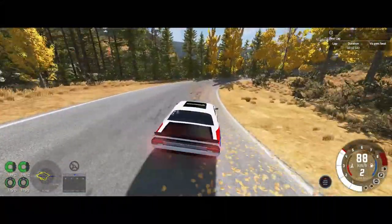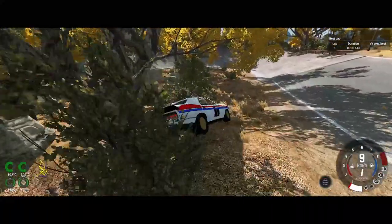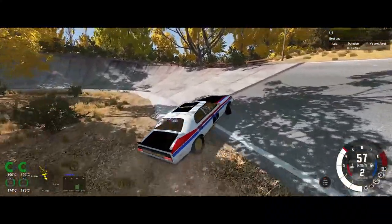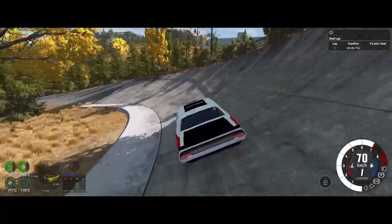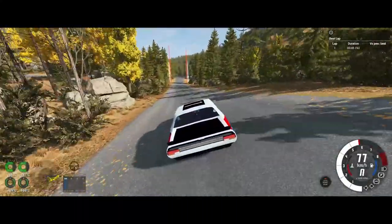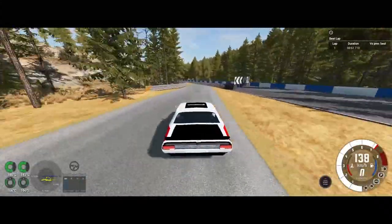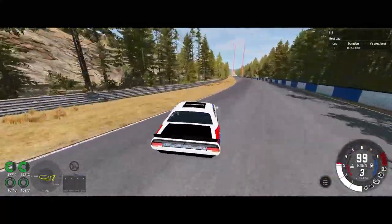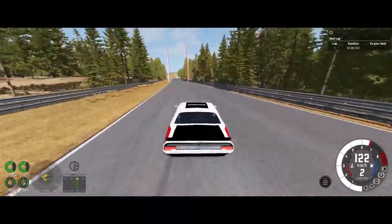Let's just see how... No! Oh, no. We've saved it. Okay, well, it's still going. Oh, boy. That was hair-raising and probably problematic because, yeah, I get the feeling we probably got some sort of damage. I don't feel it quite yet. Oh, it's so sketch. It is so sketchy.